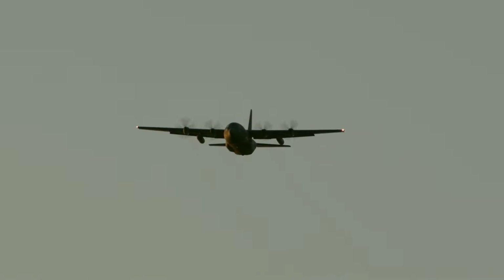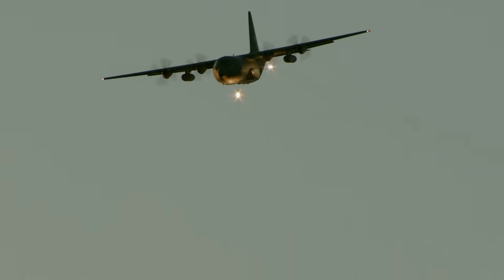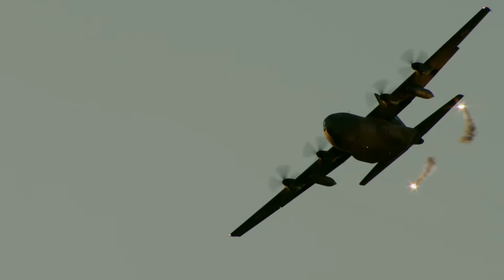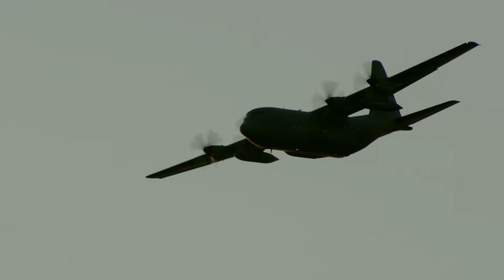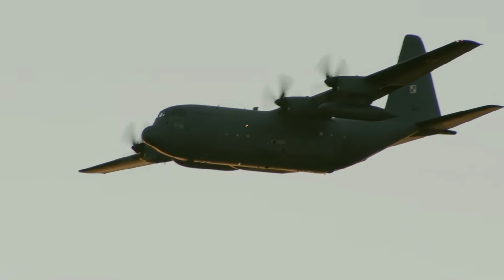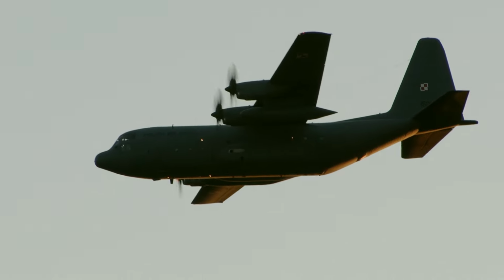We're setting up for a small flare dump here. Yeah, much smaller than what we'll see later. But still more flares than you see at a typical air show. That is true, i.e. more than none.